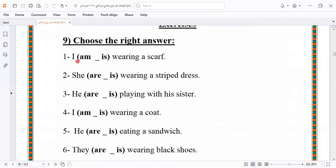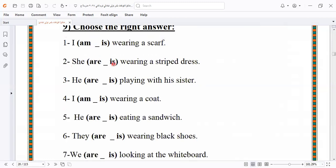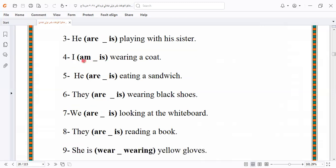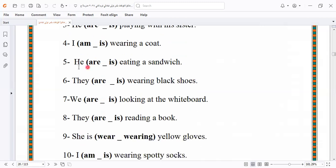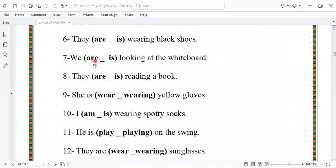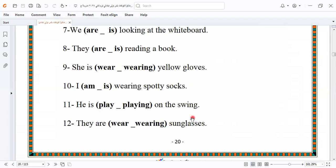Here we have I. What do I take in the verb to be? As I explained on the previous page, I take am. I'm wearing the scarf. He is. You are. They are wearing. We are looking. Why? Because of the verb to be. I will leave the rest to do as homework.